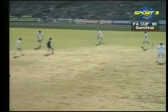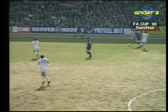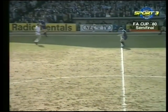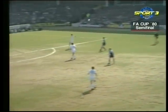Here's Eastoe, he's very much involved early on. Here's Kidd. Megson. With a very cool head on his young shoulders as Gary Megson. He's not going to be overawed by the occasion, it would seem.